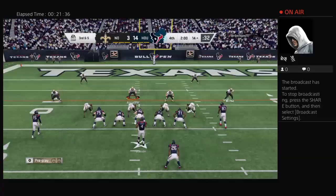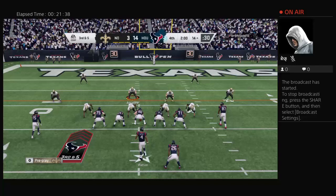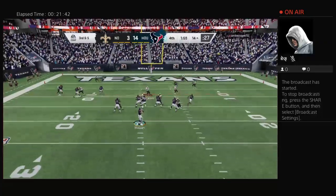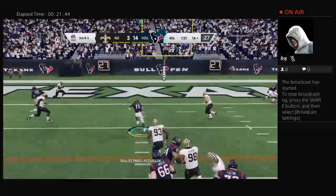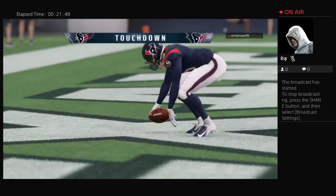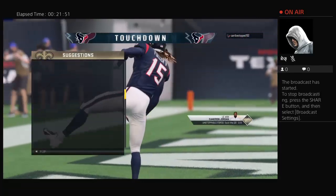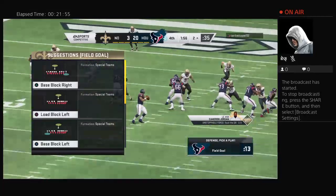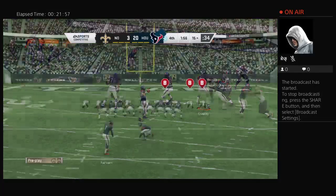So it's Texans football as we welcome you back. And let's see what they've come up with offensively after having time to talk it over. Back to throw, Watson. He finds his target, Fuller. And he's in. Touchdown, Houston. A 14-yard touchdown. And the Texans will add on to their lead.